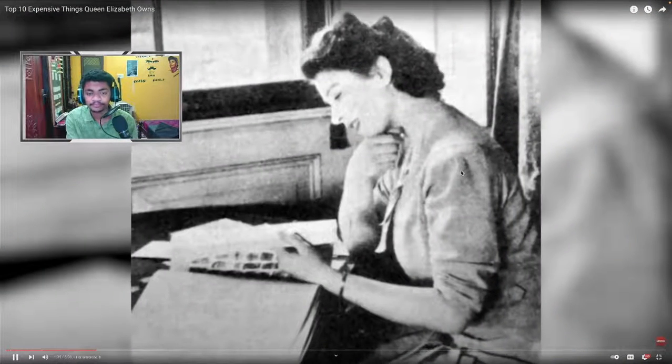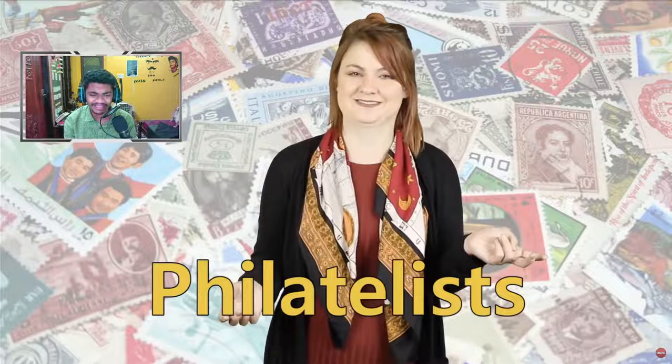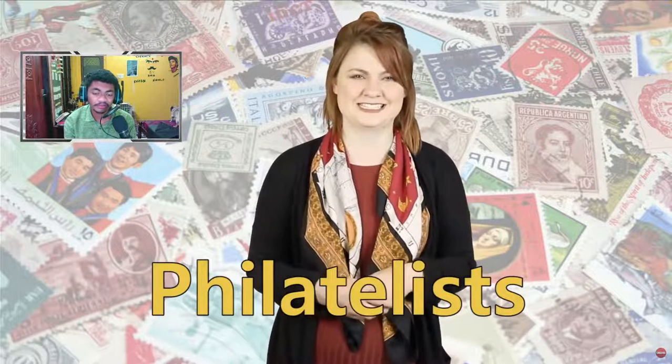She has a stamp collection? At number 9. Okay, she's rich. The Queen has one of the world's largest stamp collections. Stamps can be worth a pretty penny. Now, stamp collecting has a fancy word. Collectors are called philatelists. Philatelists. Okay. Queen, if you're watching, let me know how to pronounce that, thanks.